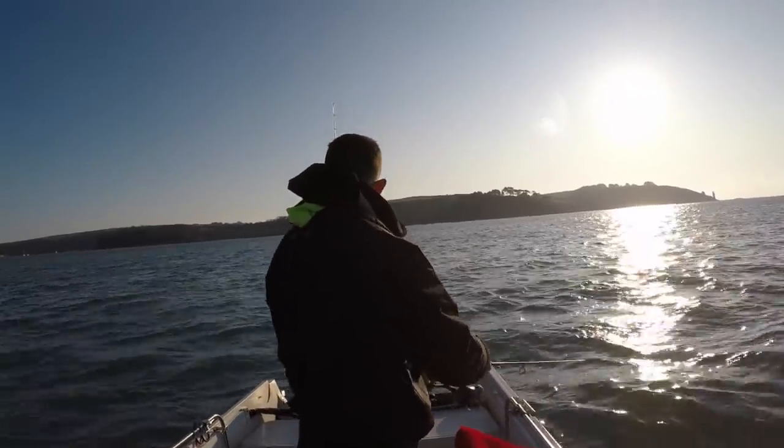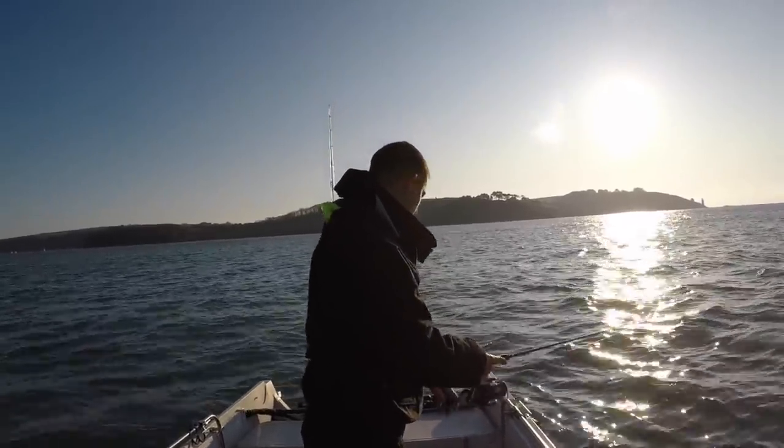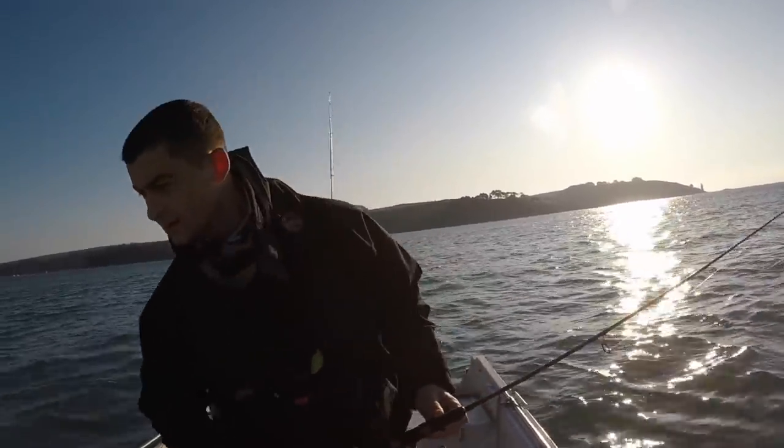I'm doing it up there. Going up there, are you? Okay. This northerly wind and the tide together is pushing us quite fast, actually.